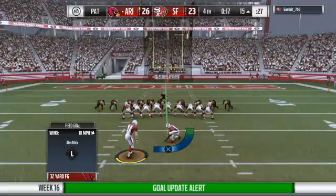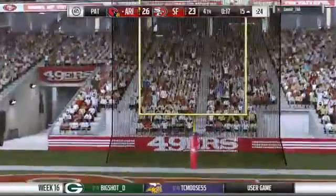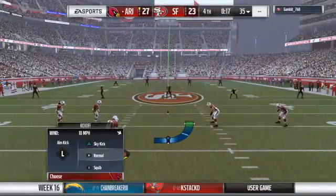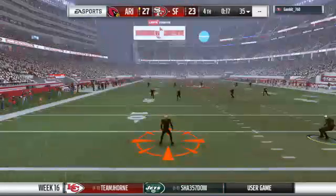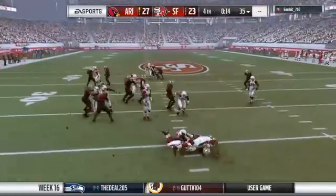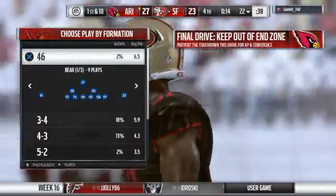Point after now from Catanzaro. And that will make this a 4-point game. Now Catanzaro after the touchdown to kick it away. This is taken at the 3. And he'll get it up past the 20 to the 22-yard line. Out on the field now, here come the 49ers.